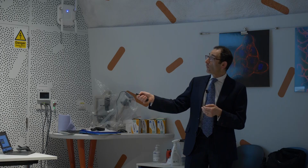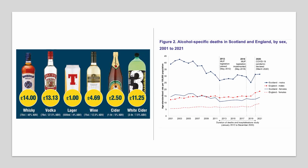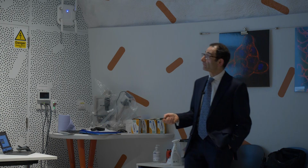But just before then, when the Scottish government had implemented a minimum unit price, you could see that there was a dip in alcohol-related deaths, but also a dip in alcohol-related admissions to hospital. And we wait to see what the results are after the pandemic. But clearly there's been an impact. New Zealand have implemented this, Canada have implemented this, England and Wales have yet to do so.